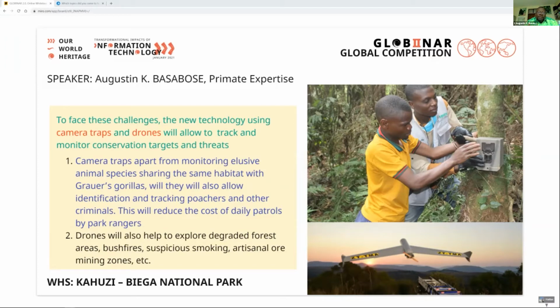But the problem with this camera trap may be how we can record in real time. But to help record information in real time, we may use drones. We can explore a degraded forest area, which finds smoking, even artisanal mining zones. So using this drone can really be very helpful to track these threats and solutions. So the next slide, please.